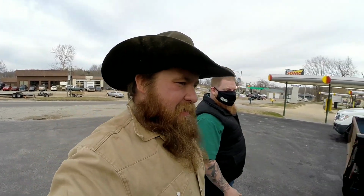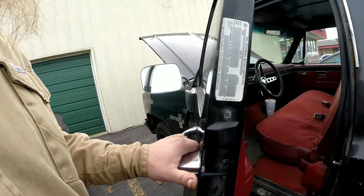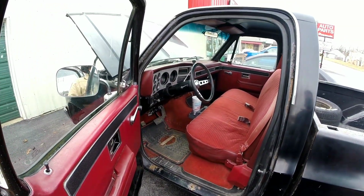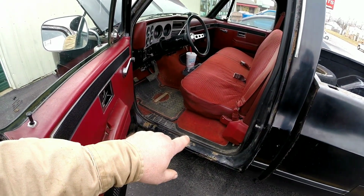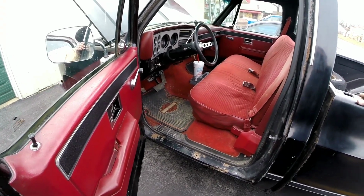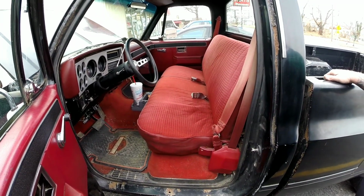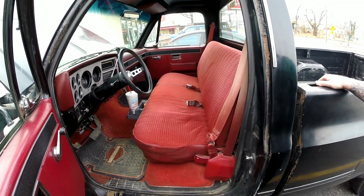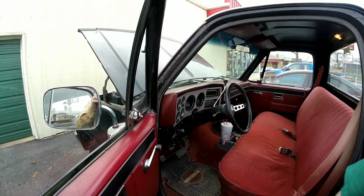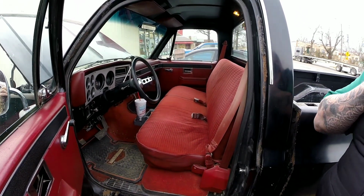Well, let's look at the interior of this thing. It's pretty clean, Scottsdale trim level, but the old man put some carpet in it. It had the original vinyl flooring, but he put carpet in it. Really clean seat for the age. I don't think it's been reupholstered. No, I don't believe the seat has. This is a new dash pad on it. Other than that, it's a really clean interior.